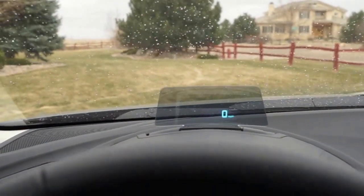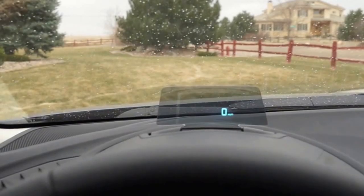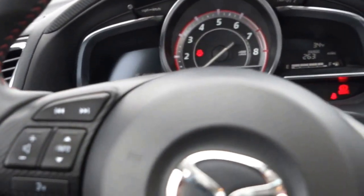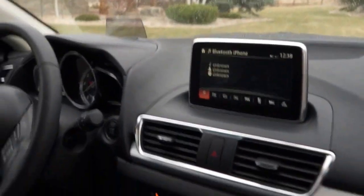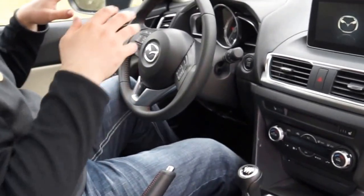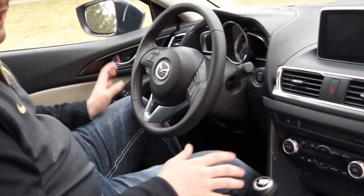Again, nice feature. It is a heads-up display, but not like a lot of cars where it projects on the window. It just has a nice little display. Again, you have the speedometer there, some other features. Here are the steering wheel controls. We mentioned the carbon fiber look-alike that Mazda has put in here. Honestly, a lot of features for the money that you get in this car. You get automatic rain-sensing wipers, dual climate control, a lot of different things.